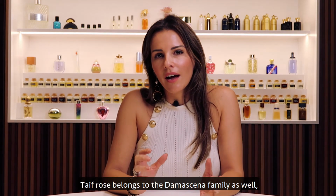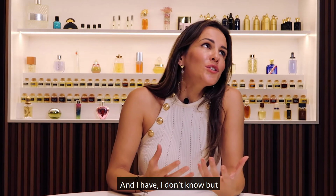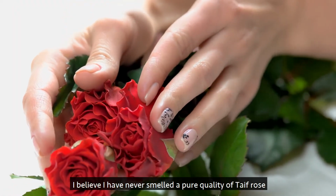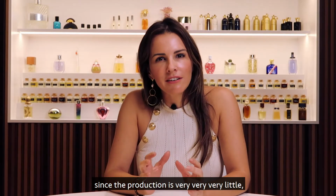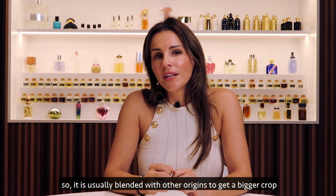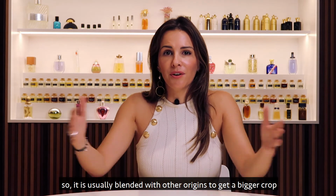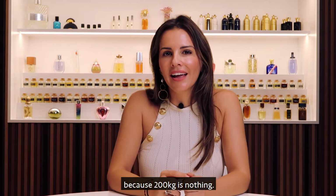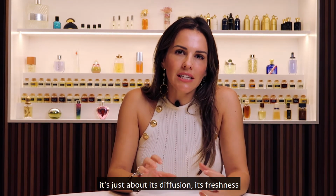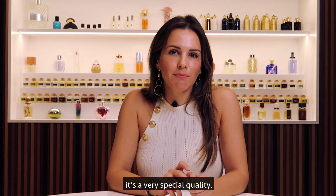Taif rose belongs to the Damascena family as well, and I believe I have never smelled a pure quality of Taif rose, since the production is very, very little, not more than 200 kgs per season. So it is usually blended with other origins to get a bigger crop, because 200 kgs is nothing. So I cannot speak much about it. It's just about its diffusion, its freshness. It's a very special quality.